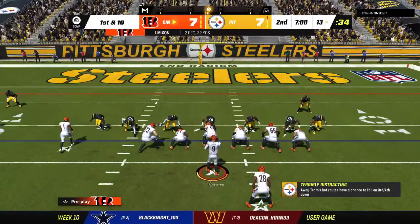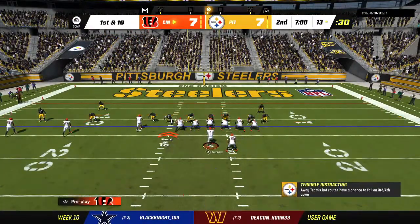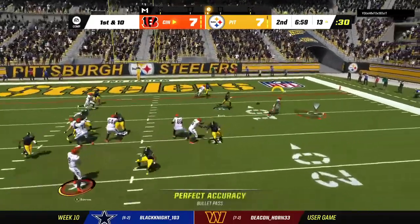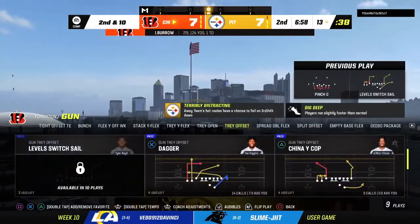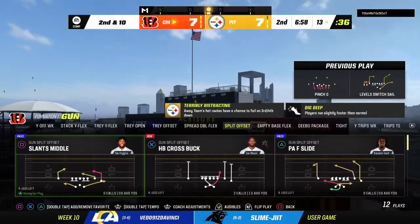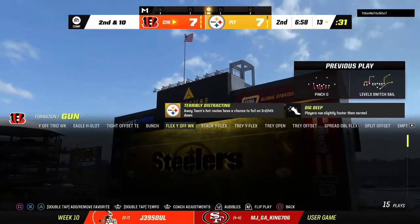Here we go. From the 13 now, they work on 1st and 10. From the red zone now, they'll look to throw, and his throw here's incomplete. You can tell they wanted to get that ball downfield. They had nothing working in the secondary, so he dropped it off to the running back. That one ended up incomplete.